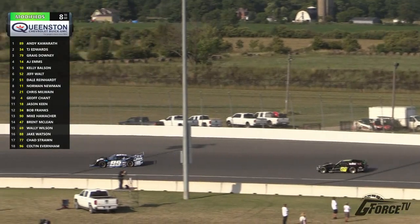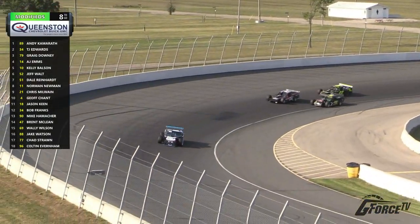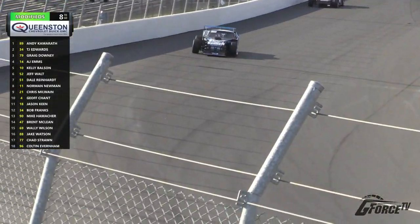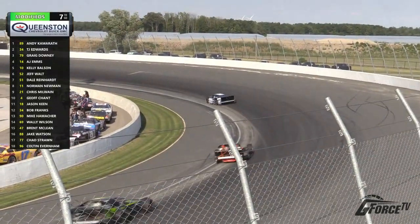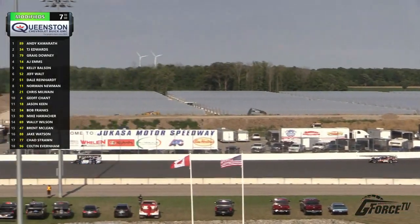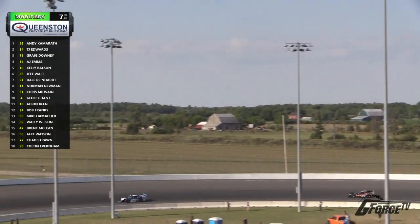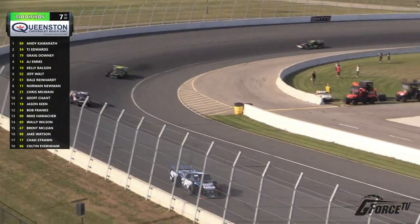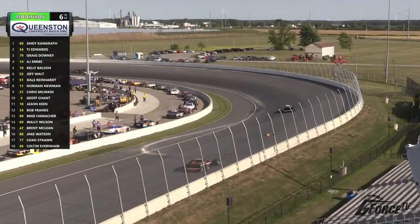Battle for 5th is starting to warm up once again. Kelly Balson has the spot, but right behind him is Jeff Walt in the 52, Dale Reinhardt in the 51, Jason Keane in the 18. Kelly Balson is stretched a little bit. It's mostly 6th, 7th, and 8th under contest right now as they work off turn 4. There you see the difference between 1st and 2nd. Turn 1, and that will put us under the caution. 7 laps left to go.